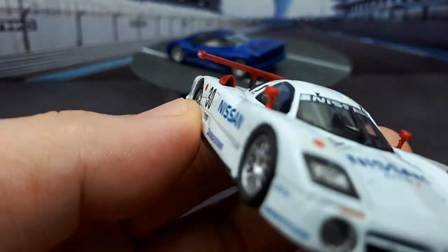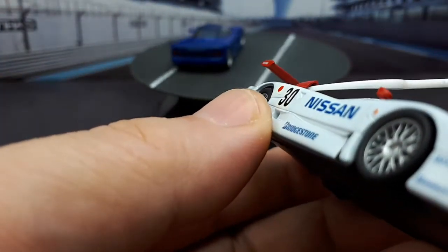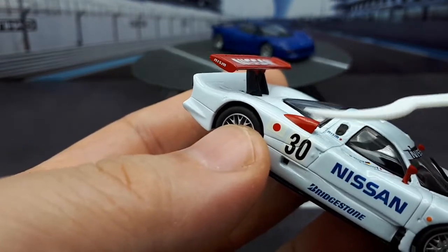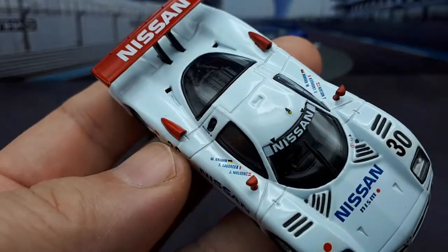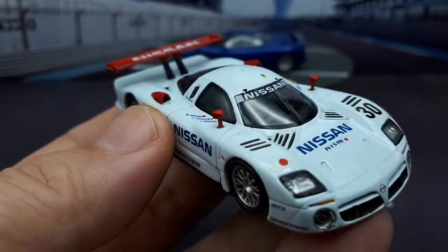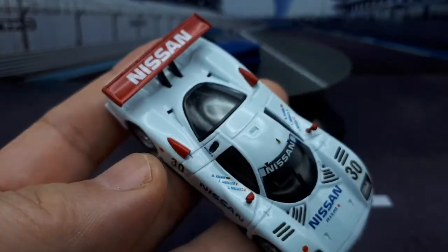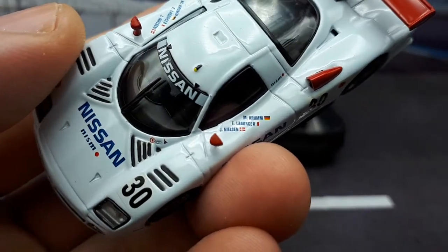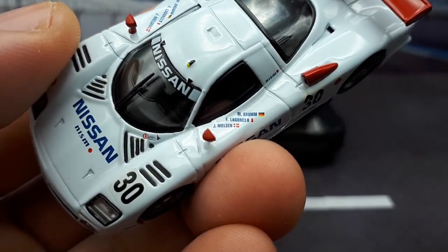And then what about this red thing? Yeah, again, it's a physical vent. I think it's a separate piece of plastic, so they can do that. It's not part of the casting. So, really nice details there. Okay, so, here are the race car driver names. I don't recognize any of those guys.